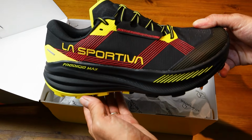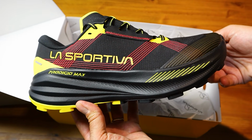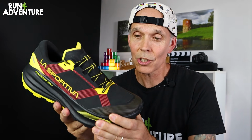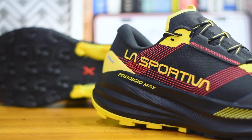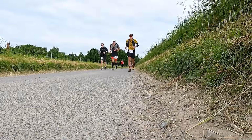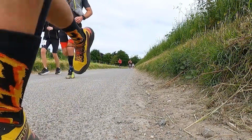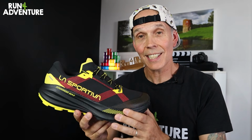So today we are taking a look at the latest version of the ever-growing La Sportiva's Prodigio family, and it is the exciting new Prodigio Max. And you probably already guessed it, this is the maxed cushion version of the Italian brand's very popular trail running shoes. And it's also a trail shoe that I'm very excited to test out because I really enjoyed the original version, the Prodigio, and I actually laced them up for the South Downs Way 100 last year, and the shoes performed really well over that route and that challenging distance.